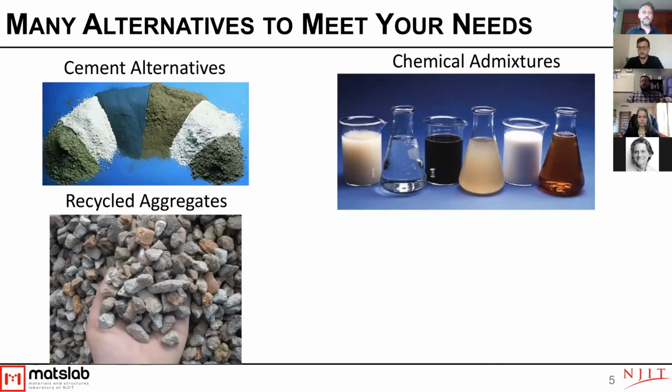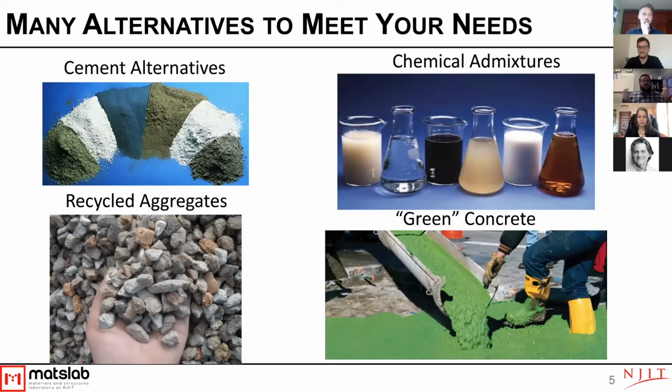But what's interesting is a lot of what we already use can be used to make quote unquote green cement or green concrete. And green concrete, of course, it could just be green concrete, but what we're really talking about is lower embodied carbon concrete. And so what's great is that we're familiar with a lot of things that we already use that will help us lower the embodied carbon. But we also have some newer technologies that are coming up that we'll talk about.